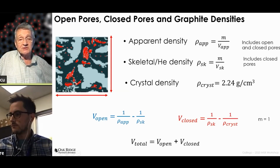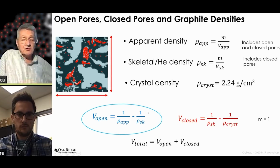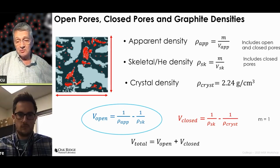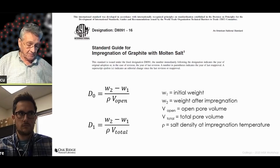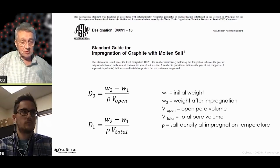Sometimes this is also called helium density. And third is the real density, the crystal density of graphite crystals, 2.24. So for us, in order to evaluate the volume of open pores, we compare the apparent density and the skeletal density. In another comparison, we can determine the volume of closed pores and the total volume of porosity. Why is this important? Because in some situations, we may have fracture of the graphite structure at very high pressures, which would make available to salt the volumes which initially were closed pores.